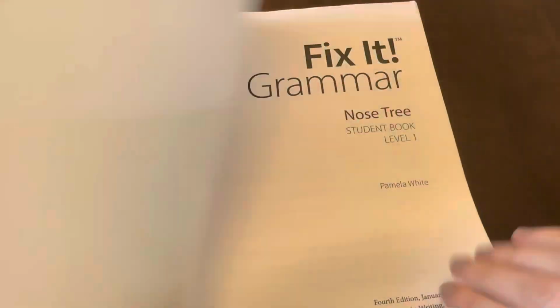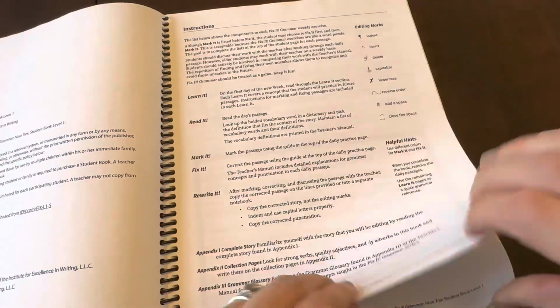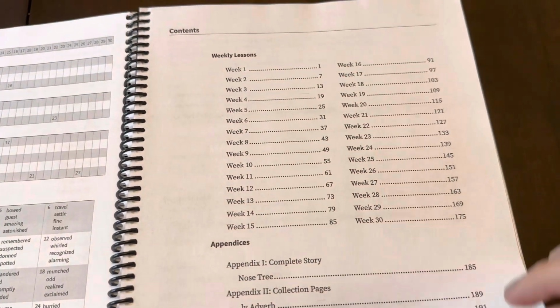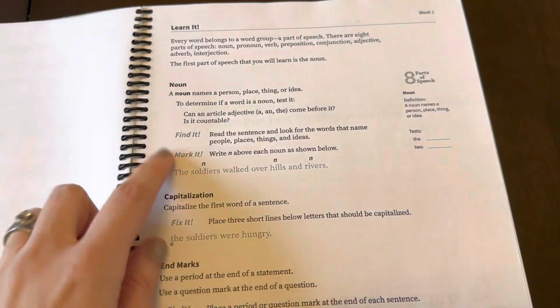I have incorporated this with my 5th grader. We don't use this as our primary grammar. There's a lot of people who do. They pair it with the IEW writing program. This goes along with it. I just use this as a supplement. So on Fridays, she doesn't do her normal grammar. She does Fix It Grammar, and she'll just do a week's worth of lessons. It's very simple, but it's very comprehensive as well.